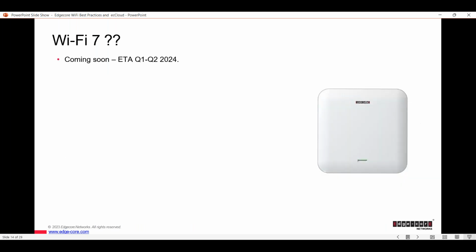And people ask, Wi-Fi 7, where's that? Okay, it's coming soon. I can't give any great details, but there is work on getting a 2x2 and a 4x4 coming out in Q1 or so, and samples should be available in Q1. So if you want more information on that, certainly reach out to us.